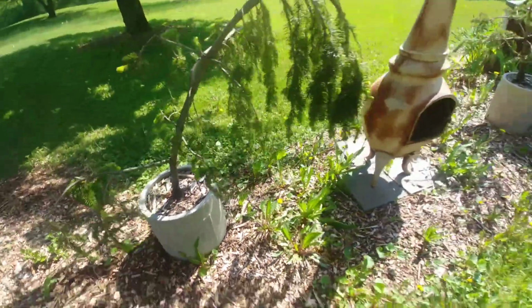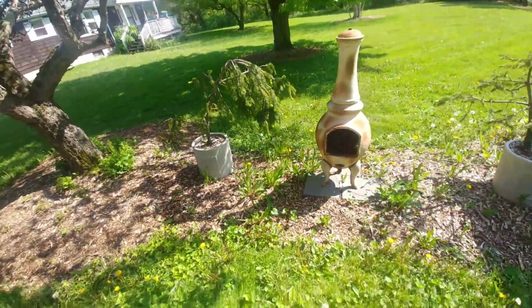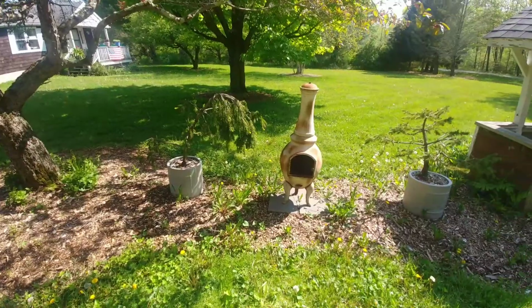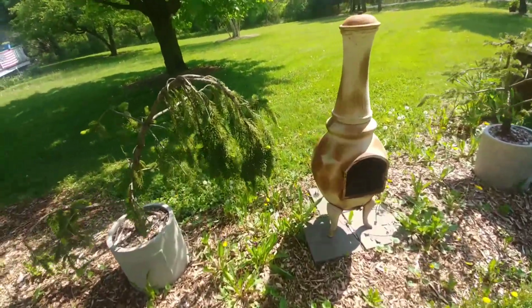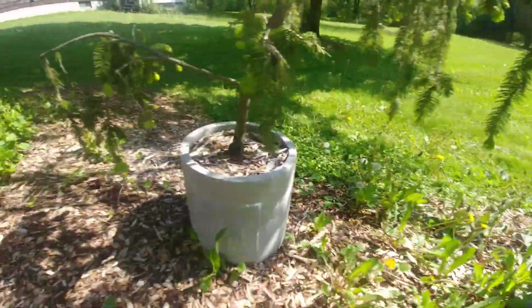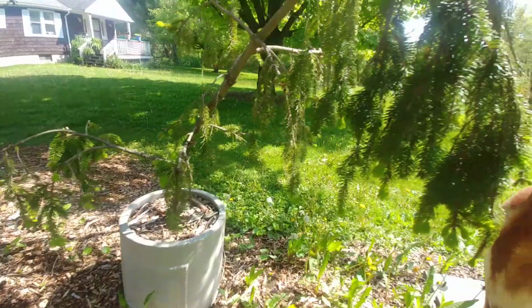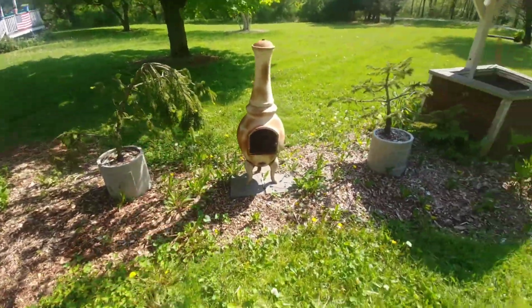I haven't done much with these, to be honest. I've repotted them a couple of times, pruned off some dead stuff and some uglier branches, but basically just letting them fill in. I'm thinking that they were grafts, but I'm not sure. Yeah, so that one I leave really crazy.